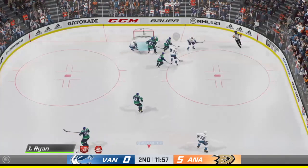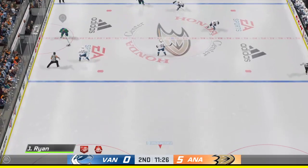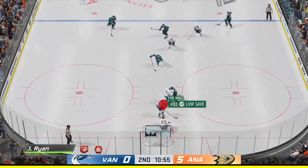Angles it over to Ferland. Gains the zone from the right. Cutting to the front of the net. Good save, covering that up. Don't mind if I do.